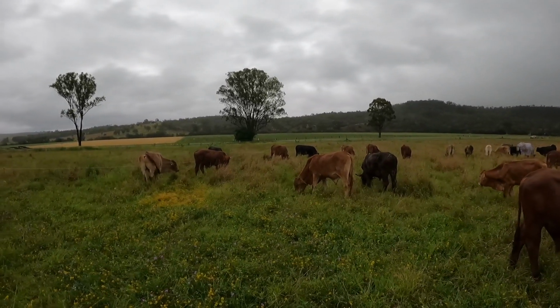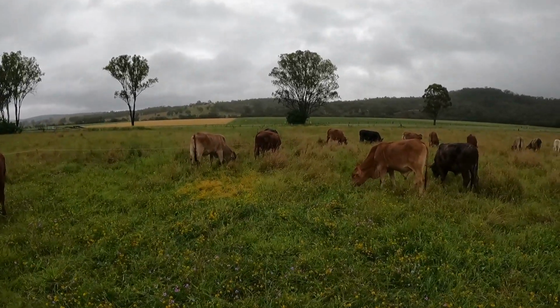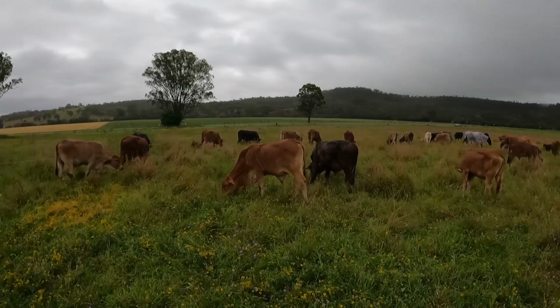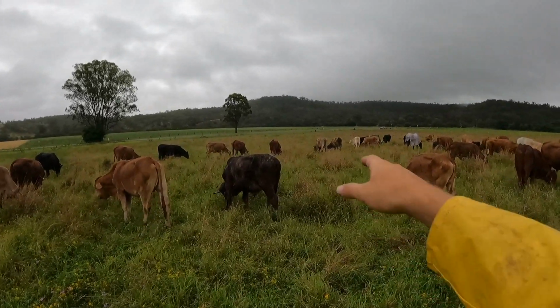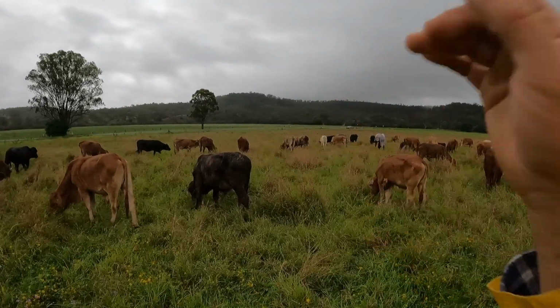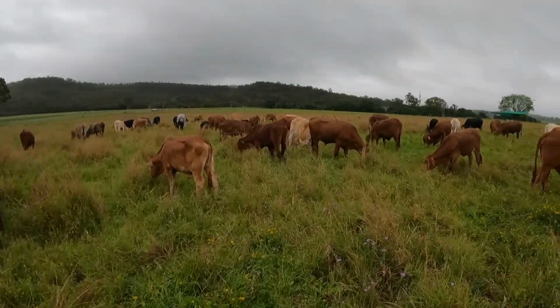They move well, haven't had any issues moving them. No one's balked at going through the fence. There's really only one animal that does that in the mob at the moment, and that's that grey Brahman steer up the back there. But you just got to work with him.